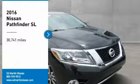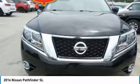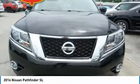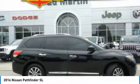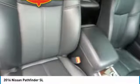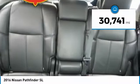Make a great choice today with the 2016 Pathfinder. The Pathfinder has a premium interior with 3 rows of seating for up to 7 passengers, as well as versatile seating and cargo configurations. This SUV appeals to both truck lovers and car lovers. This vehicle has less than 35,000 miles.